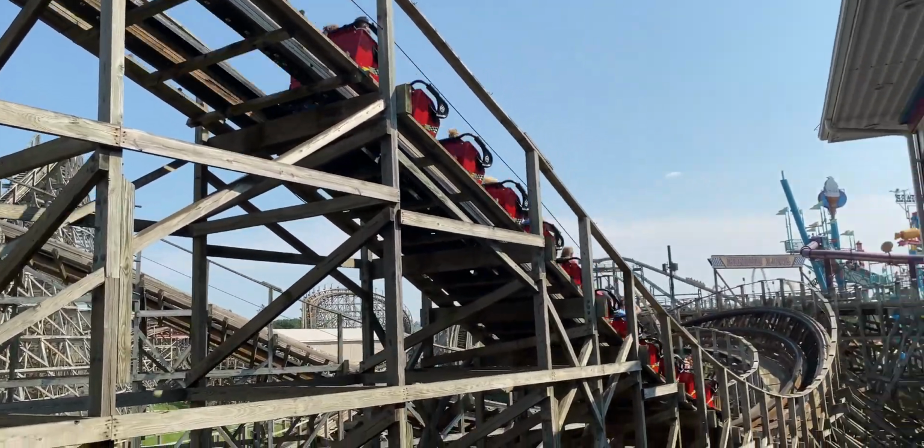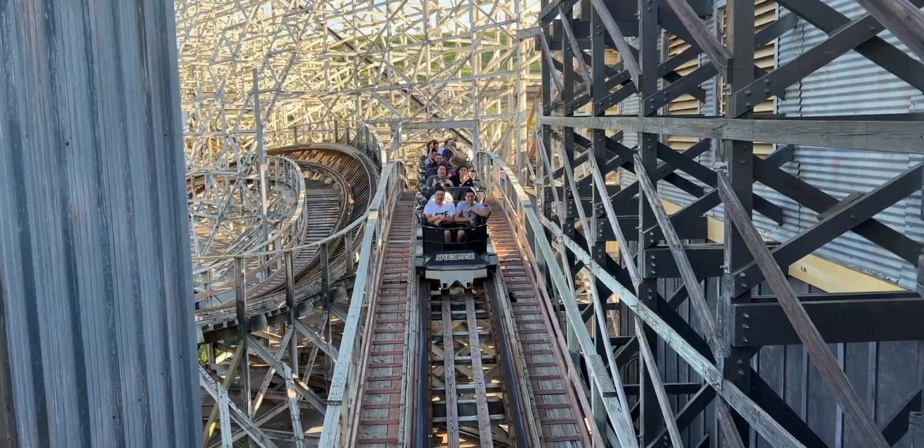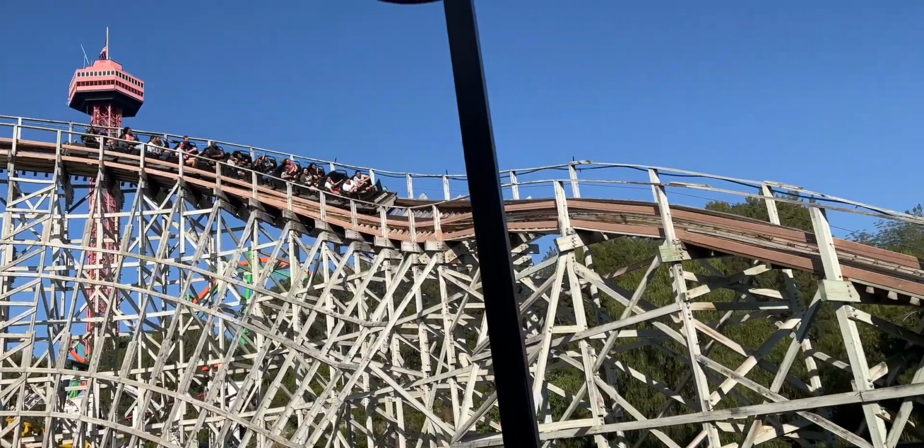Roller coasters made by Great Coasters International are also very enjoyable wooden coasters. These are known by their very twisted layouts and curved drops. Generally, the newer the wooden coaster, the smoother, but also more thrilling.